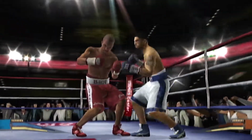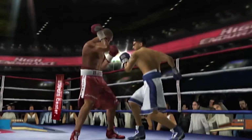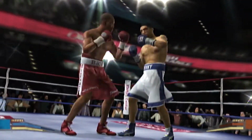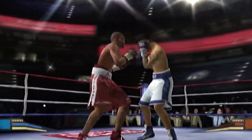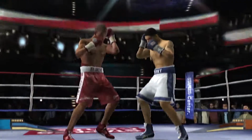Wow! Hopkins in need of some air from that gripping haymaker to the body. And that haymaker takes the lungs away from him. Great clean punch by Hopkins. Wright with a nice move.